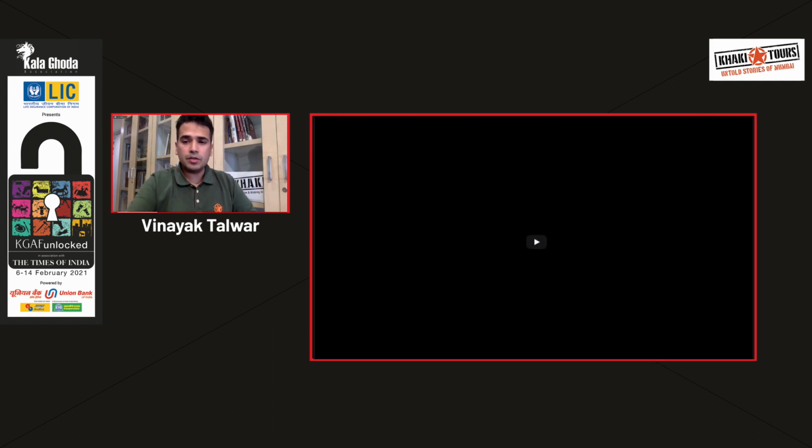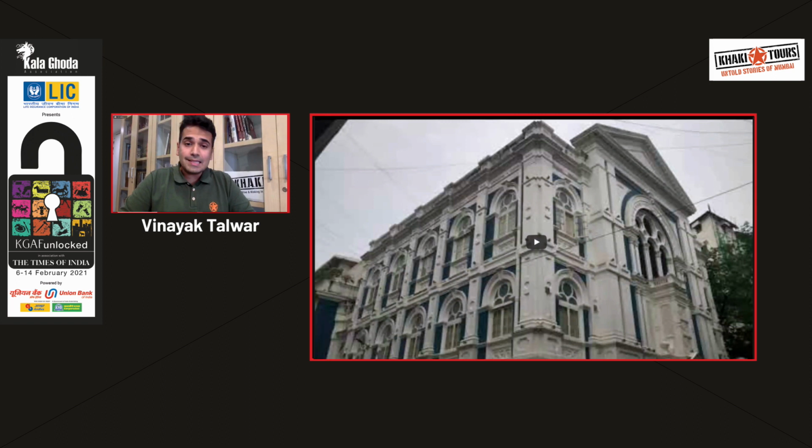You see this grand structure in front of you? Well, this is a synagogue. And a synagogue refers to which community? Yes, you're right, the Jewish community. So this particular area of Fort was also a Jewish quarter. And there were many wealthy Jews who were actually living over here.